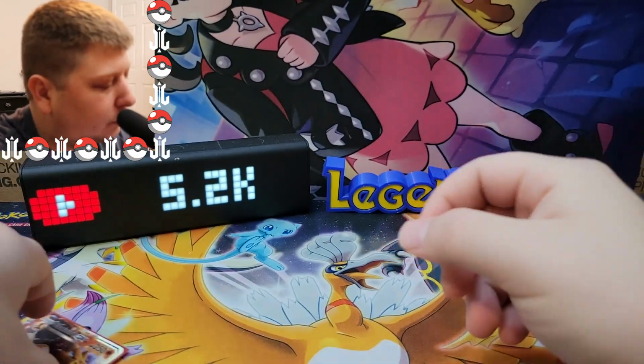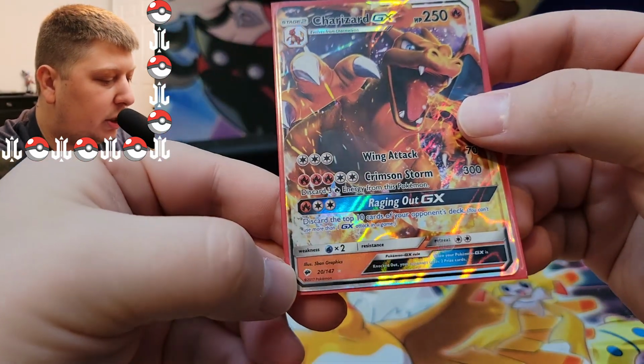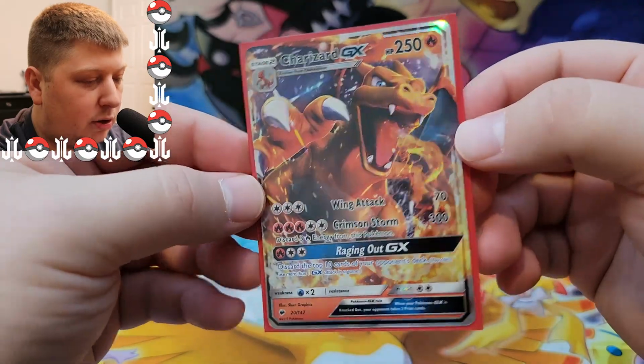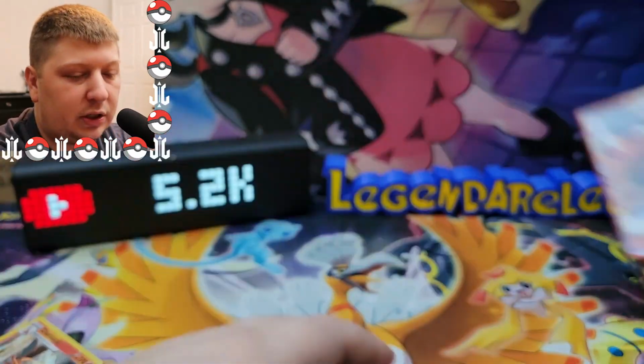All right, next up is a Charizard GX. This is from Burning Shadows. Pretty sure that's the Burning Shadows set symbol, 2017. Yeah. So this is a Charizard GX from Burning Shadows. Pretty common one to pull. Nothing crazy like the Rainbow Rare one, unfortunately, but, you know, it is what it is.